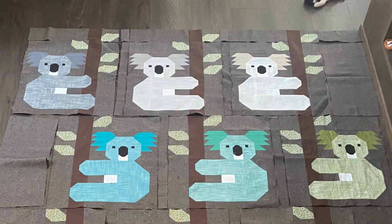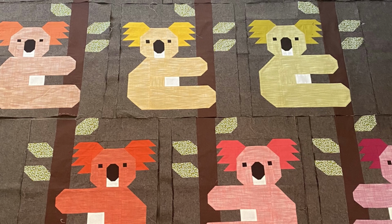I'll put up a picture here. So the top is all done and the top needs to be pieced together. And then I will have to make an appointment with my long armer.